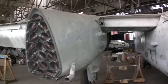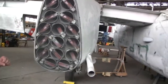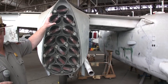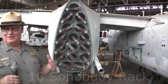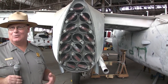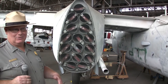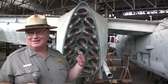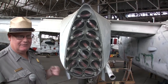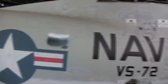What are all these? Is this fuel? Fuel lines? No. Air intake? What is it? These are actually the holders for what are called sonobuoys. A sonobuoy is something that you drop into the water, sending out sonar signals to try and detect submarines underwater. So you drop the sonobuoys out into the water, and then the crew here on the Tracker would be listening to what the sonobuoys were sending out, and you'd know where you dropped them. So if you had a hit, then you could fly back and drop a bomb or something. Exactly. Okay, let's keep going around.